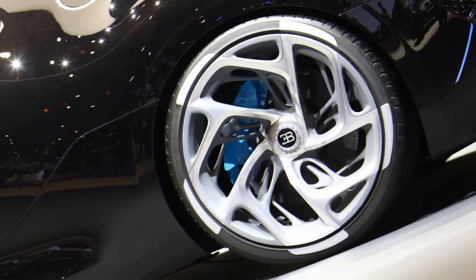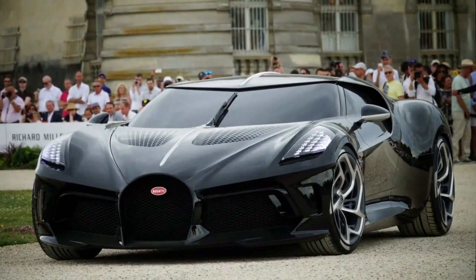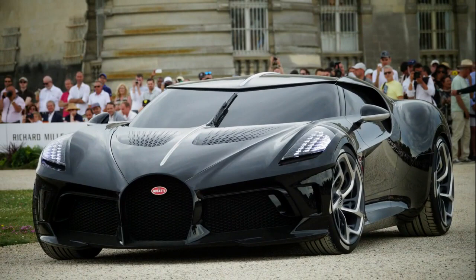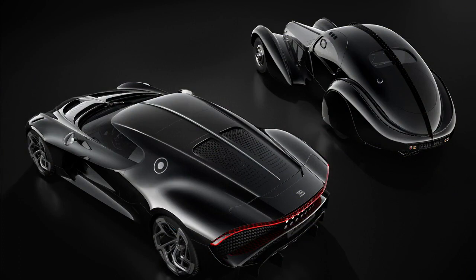Bugatti has refused to reveal its performance specifications. The front is dominated by the trademark horseshoe-shaped Bugatti grille and blends into an aerodynamically swept-back design with a sloping windscreen and wraparound tail lamps.